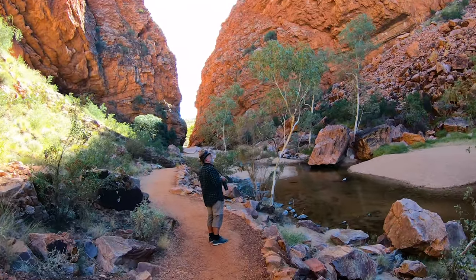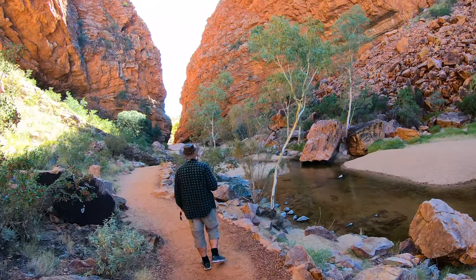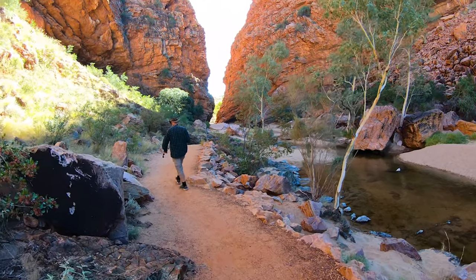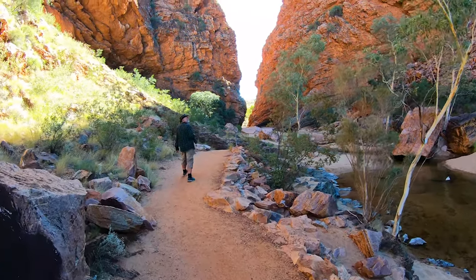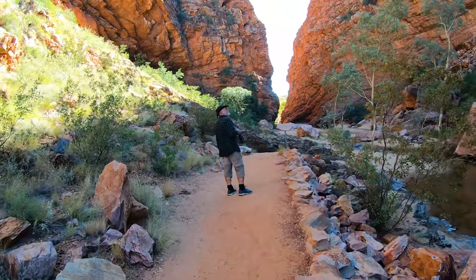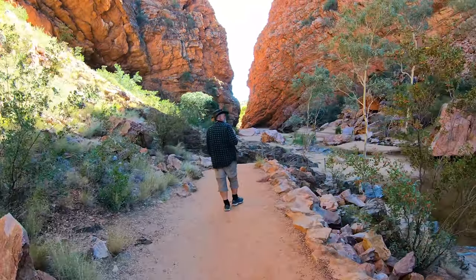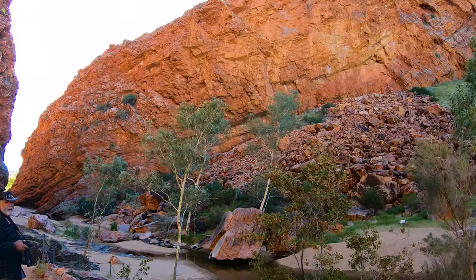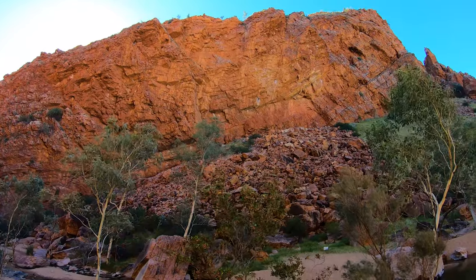It is beautiful in here. You have to be here to appreciate the size of those rock walls and the environment in here. It's just so amazing.